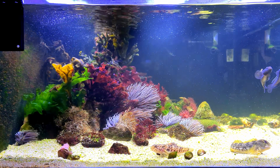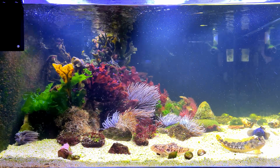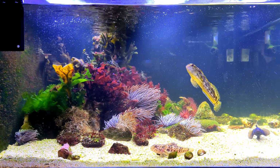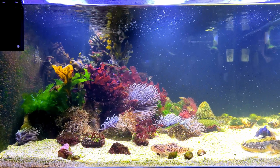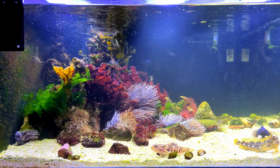But she will have a go at it. If I put anything in there, she will have a go at it. It's amazing how aggressive they are. I suppose in the sea, things don't come along that often food-wise, so they really have to take those opportunities when they do arise. So she really does snatch anything that you put in there, as do the gobies as well.